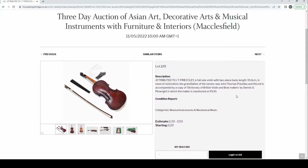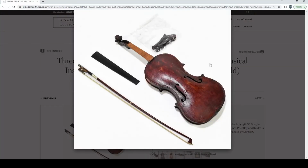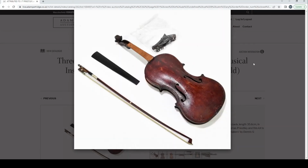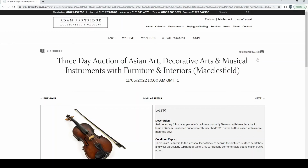Attributed to J.T. Priestley, full-size violin. So the grandfather of the vendor was John Thomas Priestley, and this lot is accompanied by a copy of Dictionary of British Violin Bow Makers, in which the maker is mentioned on page 130. Interesting. Varnish has had a hard life, I think, and a kind of Guarneri type F holes there, but nevertheless interesting.